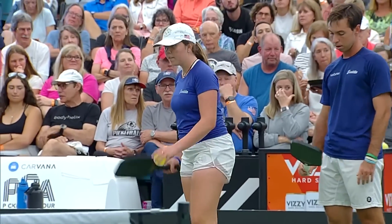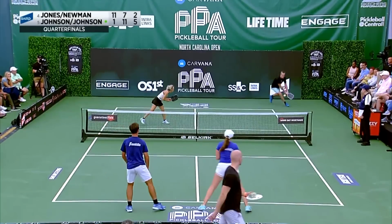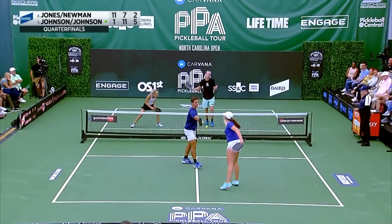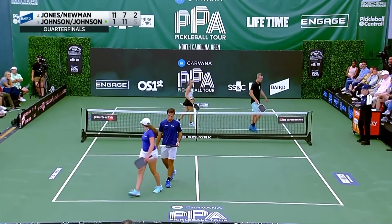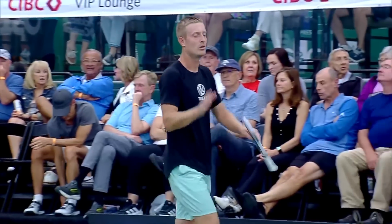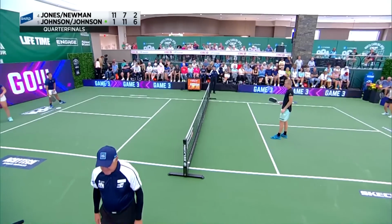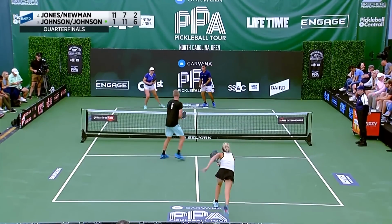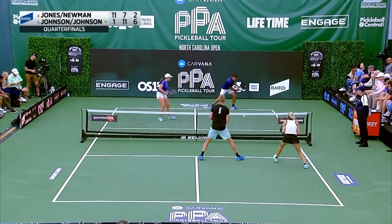You're going to switch sides here in game 3. That's right on the right shoulder. 6-2 and a change of end here in game number 3. Johnson and Johnson with the advantage, up 6-2 over Newman. That's Riley Newman out of the Pacific Northwest, and Allyce Jones, a Utah native.